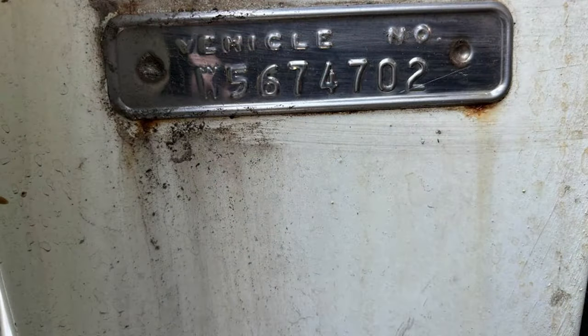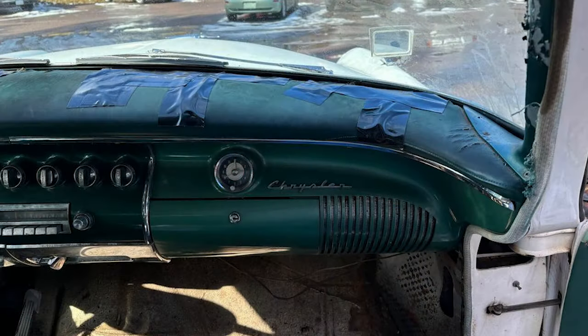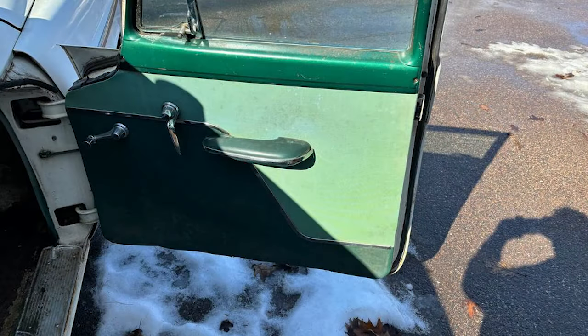It requires a new dash pad, carpeting, and a headliner. Despite these needs, the seat covers are in acceptable condition. With minimal work, this car could serve as a reliable daily driver. It has been fitted with a new master cylinder and a new battery, enhancing its performance and reliability.